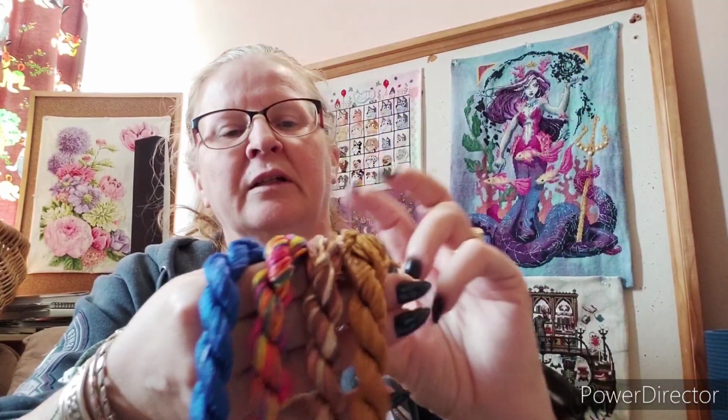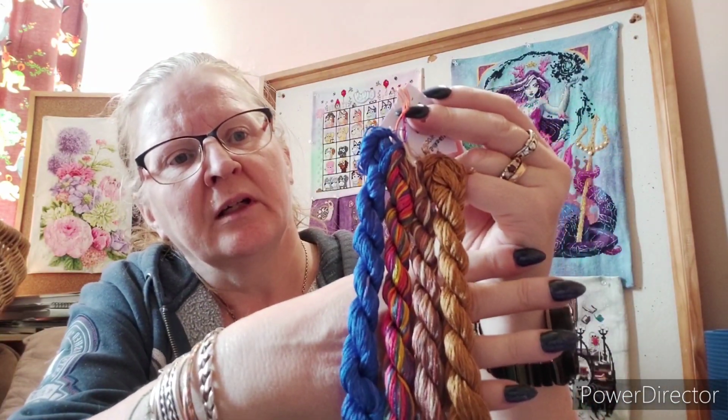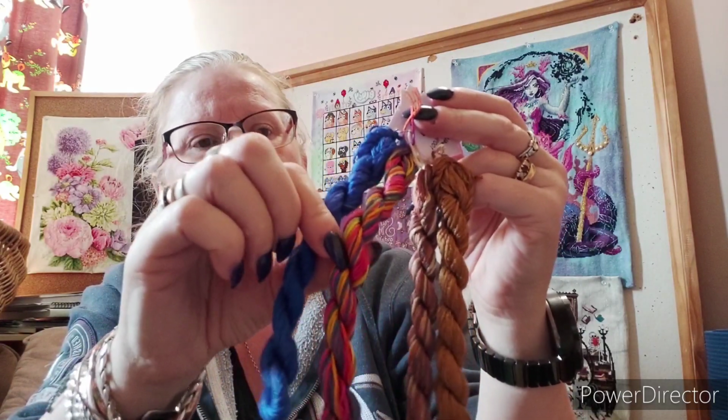Now, the collection, which is just any of the range, or a mishmash of colors. So they don't coordinate or anything else. They don't need to coordinate or anything. And these come in 15 meter hanks. The other ones were 10. So 15 meter skeins even of these. And you've got this gorgeous variegated one here.